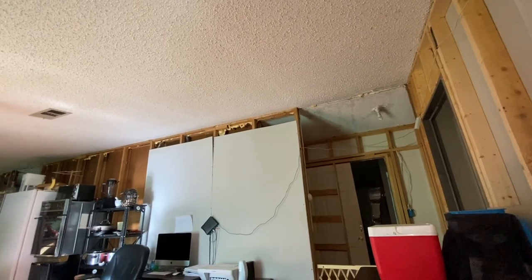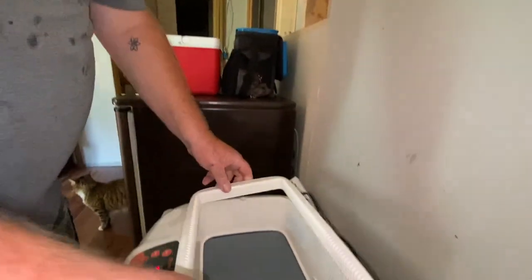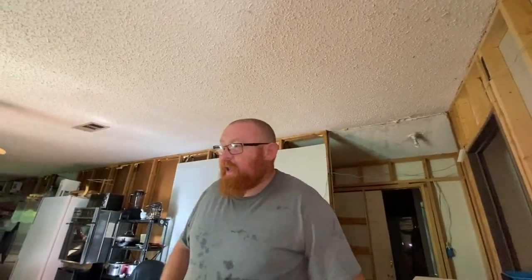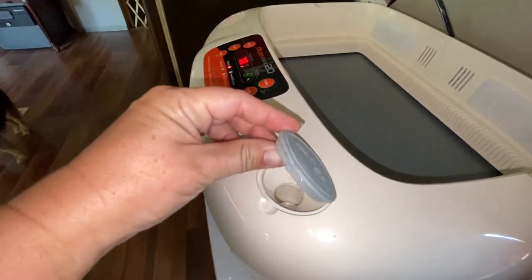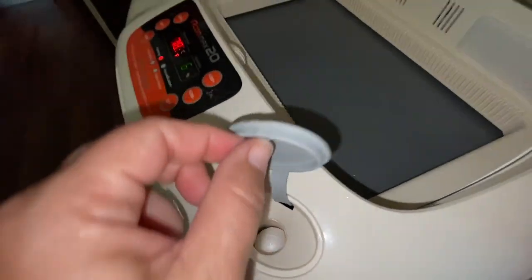Why don't we put the divider? Oh, yeah, we got to put the little tray thingy in, don't we? Yeah. So we can put dividers in. Because what are we doing? We are doing duck eggs. Ducky eggs. See that? The floater's down. It doesn't take long. No.